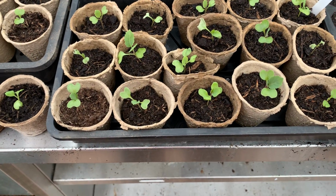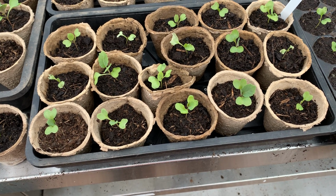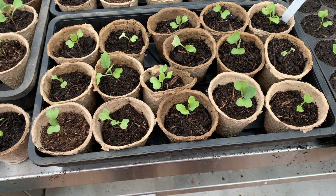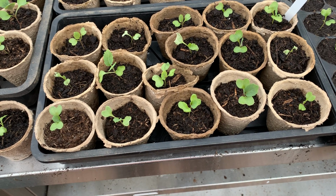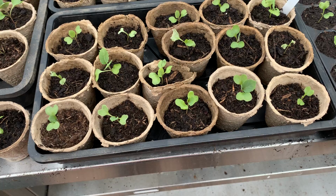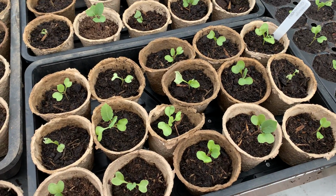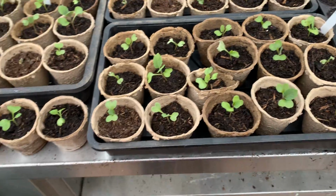And these are some more. There's a lot of cabbages here. And these are leeks. There's leeks here, so there's probably about 100 odd. One there's died, so that'll get replaced with someone else.